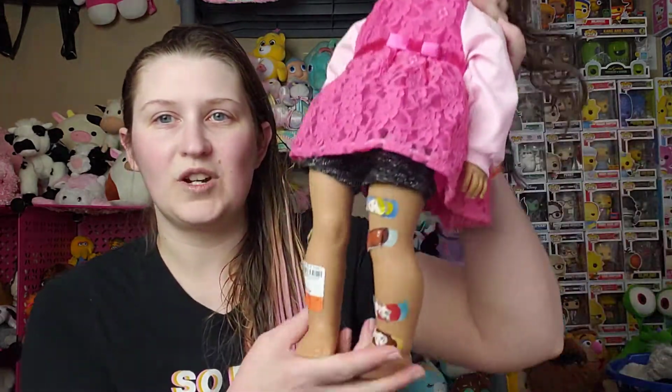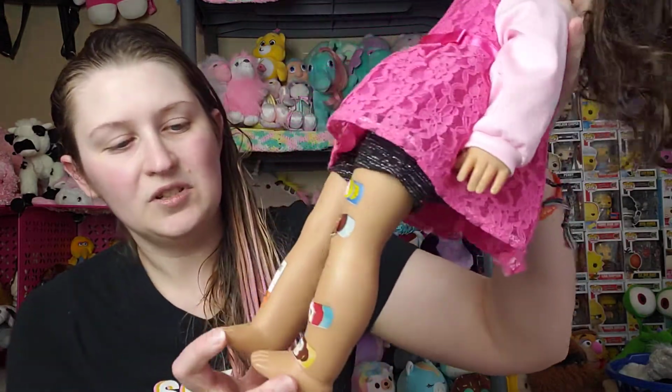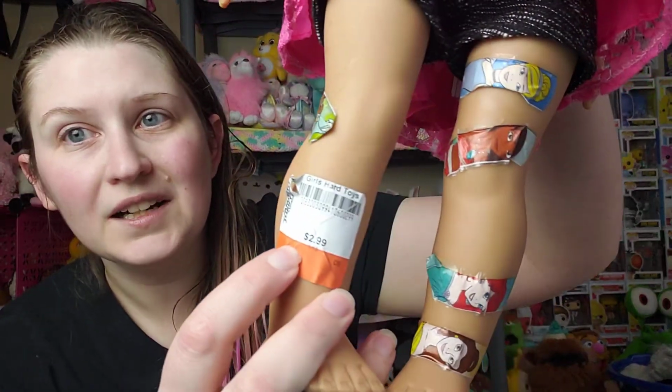I found an American Girl doll. I was so excited because I had found one before, but she was in really bad shape, and they had marked her for like $25. She had like marker on her face. I mean, she was rough, and I just couldn't believe it. I found this girl. Now, she does need some work. She's got some mark on her. Some child put Band-Aids all over her legs, and you can see she was $2.99.